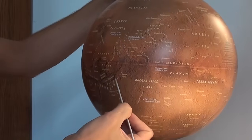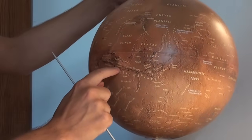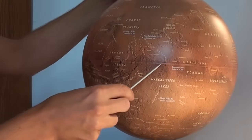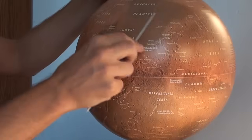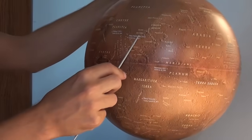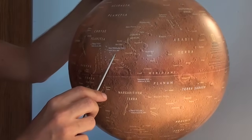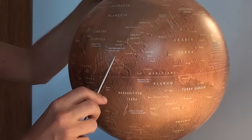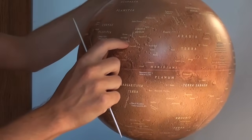Possibly old rivers are located here, because this is a really mountainous region. These are the Valles Marineris. These look like valleys, and this could be an ancient ocean. And Rosalind Franklin is a collaboration between the European Space Agency and Roscosmos State Corporation. It's a European-Russian mission.